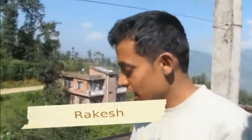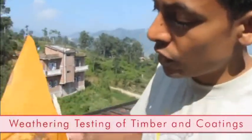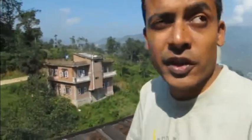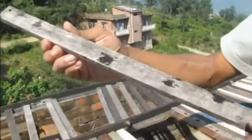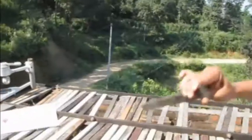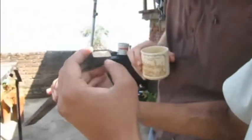What are you doing, Rakesh? I'm trying to do some weathering tests of the timber samples. This is an old wind turbine blade, and it has been affected by the weathering, sunlight, rain, humidity. Without the coatings, you will have a black, more-like structure. So how long have these been out here? For 32 months. I'm going to cut down this piece here and try to see the penetration of the effect of weathering in the wood within this period of time. So you can see it's very little affected.